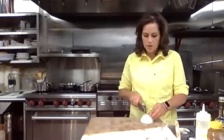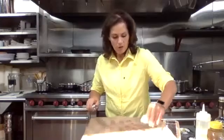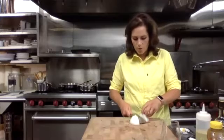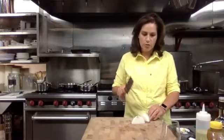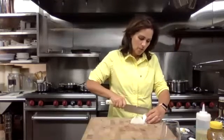You could also, if you wanted to layer some other flavors, you certainly could by maybe adding some celery or even some diced carrots and additional herbs. But we're going to simply do rosemary and white onion.